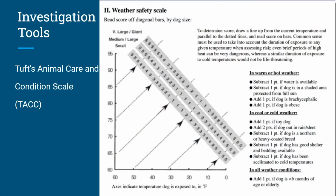The Tufts Animal Care and Condition Scale, or TACC, has a few different components. There's the weather safety scale that you see here. Have you been getting a lot of calls about outdoor dogs recently? We've been getting a ton of calls about outdoor dogs, and so I've used the scale a few times to assess the situation, assess the dog, and determine if this is something that could be a neglectful situation. The TACC scales generally operate on a 1 to 5, 1 being an acceptable situation and 5 being the worst case scenario.